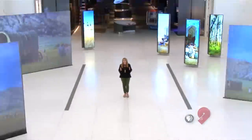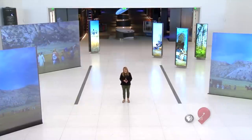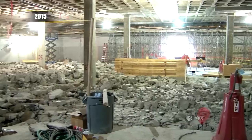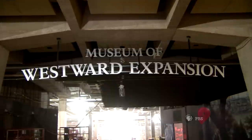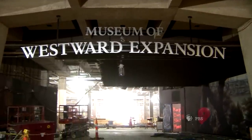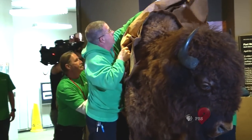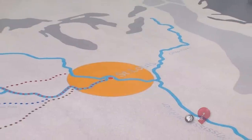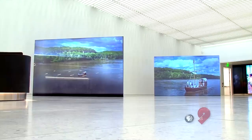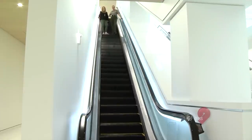And you won't find a more dramatic change than what they've done down there. Here you'll have an interactive experience learning about our city's contribution to westward expansion. It's been more than 3 years since the Museum of Westward Expansion closed its doors and moved out the talking mannequins and taxidermy. Since then, a new museum space has been excavated, and renovations are bringing westward expansion into the modern world. We're taking the maiden voyage down the escalator for the first time ever from the main lobby.